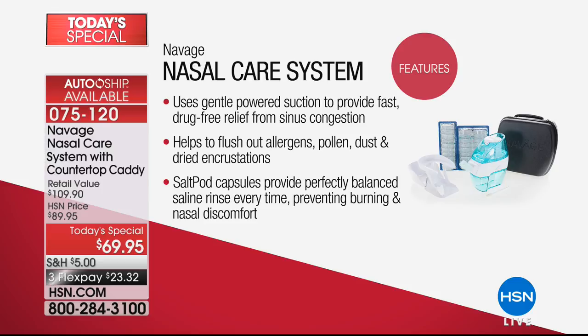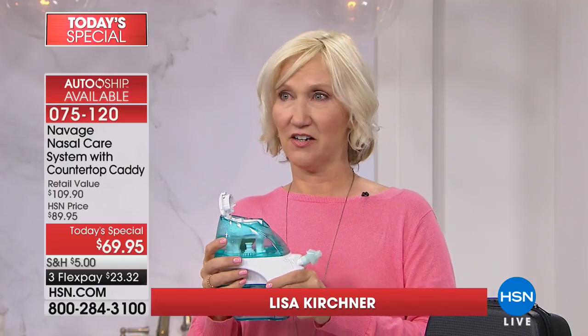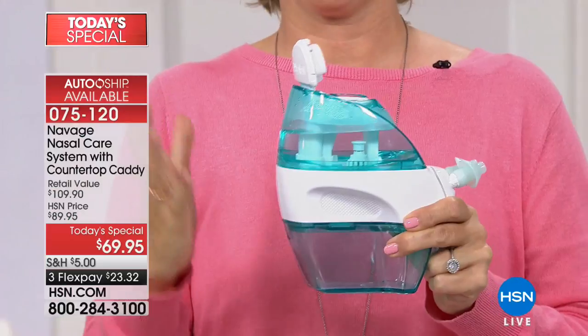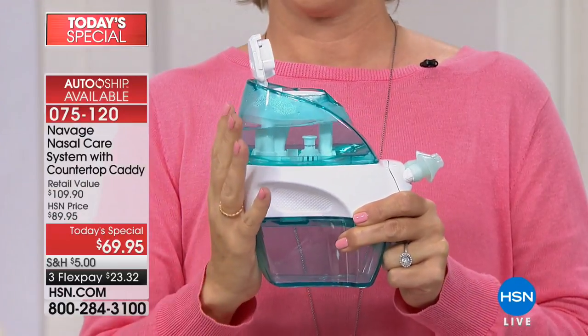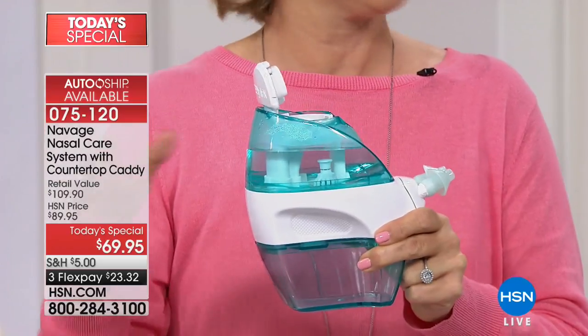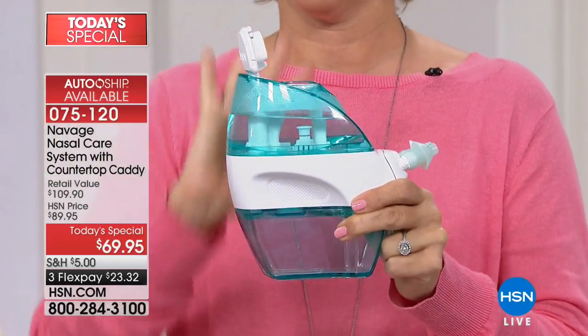And it's amazing, this value, because at the heart of the bundle is this fantastic Navage itself. And I tell you, the technology here, you're taking the neti pot and you are bringing it all into one handheld device that takes out all the guesswork. You don't have to think about it. You don't have to figure out how much saline, what to do.